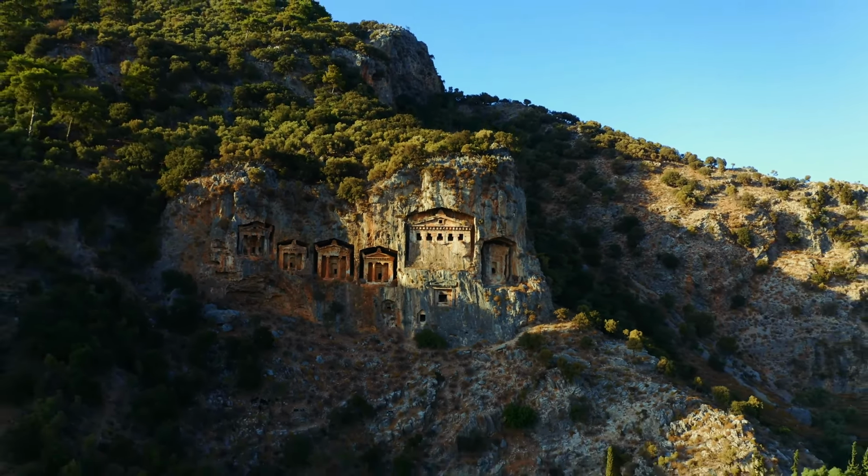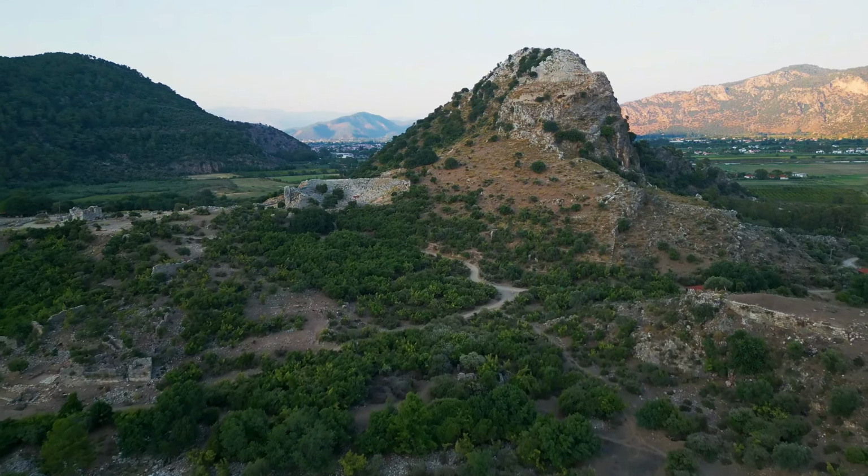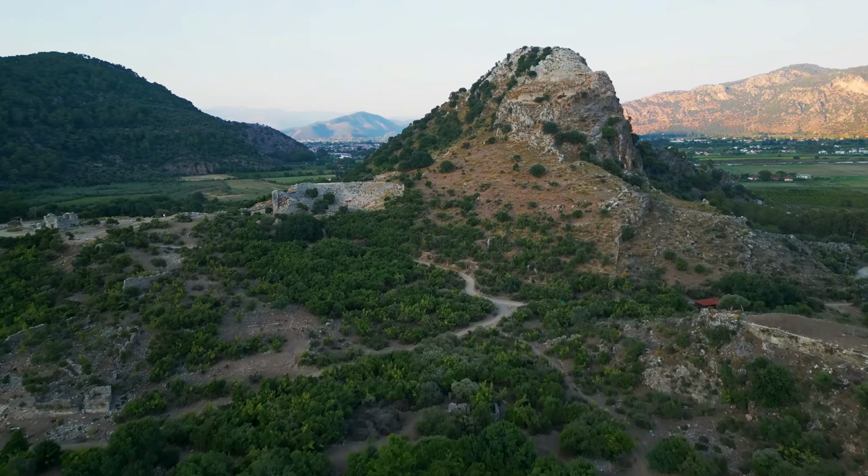What's now a peaceful wetland was once the city's open bay and harbor. With temples, ancient baths, a theater, and even churches, Kaunos is a must-see for history lovers.